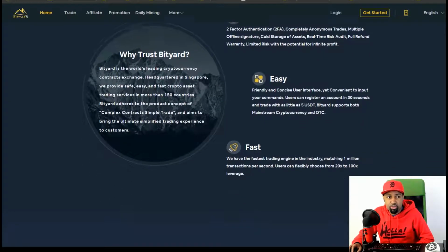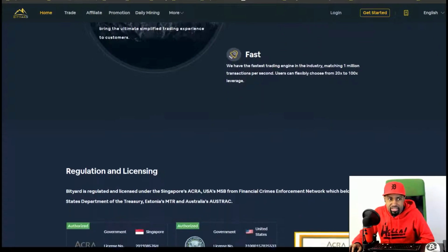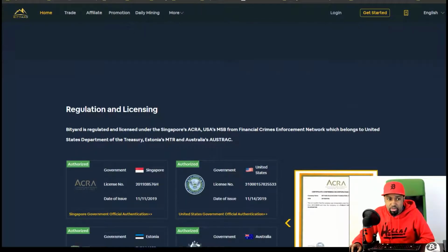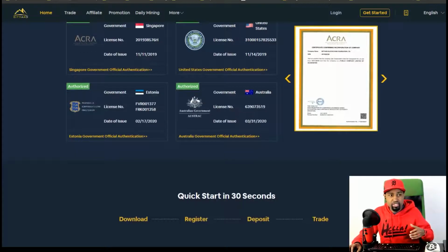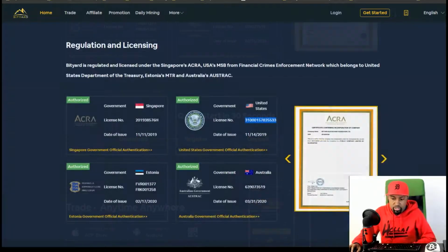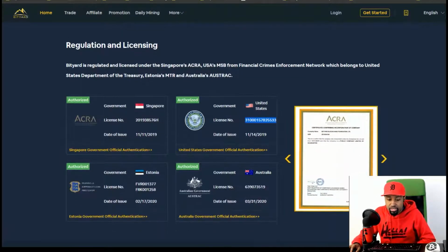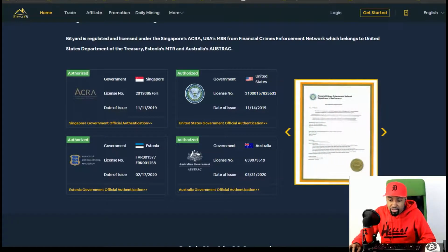That pulls data from three of the major cryptocurrency exchanges you guys know, and of course that is Binance, OKX, and Huobi. Now, 30% of it comes from Binance, another 30% comes from Huobi, and the latter 40% of that weighted average comes from OKX. That's done to, again, display the most fair and accurate cryptocurrency prices in the game. And also, as I stated at the beginning of the video, they are fully regulated in the United States, guys. They're also regulated in Singapore, Australia and Estonia.